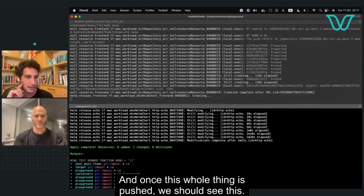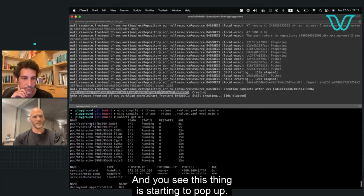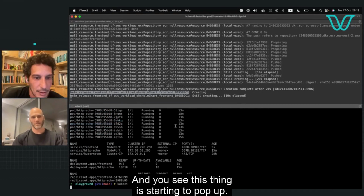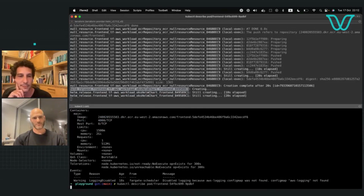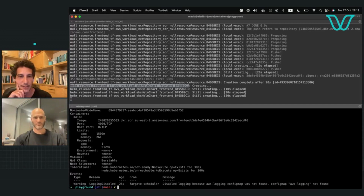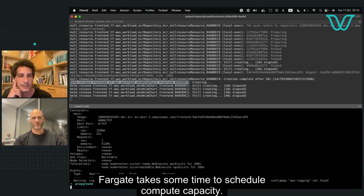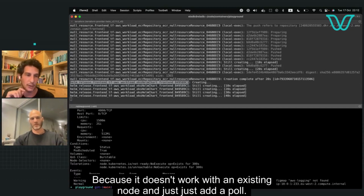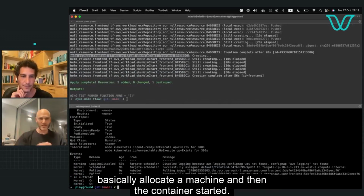And once this whole thing is pushed, we should see the Helm chart starting to get created. You see this thing is starting to pop up, and we'll see it getting pulled in a second. It takes some time. Fargate takes some time to schedule compute capacity, because it doesn't work with an existing node and just add a pod. Yeah. So you see now it took 41 seconds to allocate a machine, and then the container started.